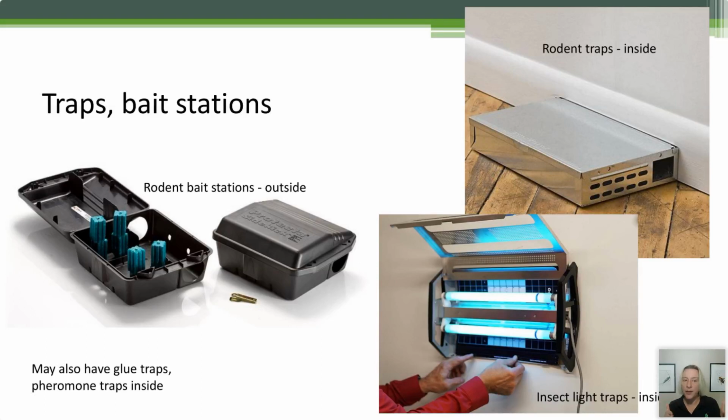But this can tell you that story of, if we're finding those Indian meal moth in this light trap, there is obviously something going around very close to here. Where is that sanitation issue? Where is that exclusion issue? How do we fix it? And then hopefully we see those numbers go back down at the next check of this.